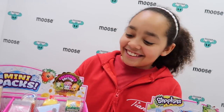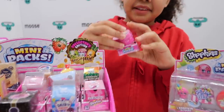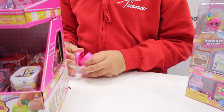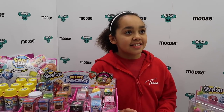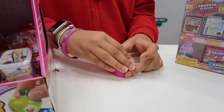Okay, so now I'm going to be opening some Shopkins Season 10 mini packs. I'm going to start with this one because it looks cute. Okay. Empty. Oh. I actually don't have this one. Oh no! Season 10. No, because that's season 10. Not all of them are from season 1 and 2, you mean? Oh, I get you. Season 1, 2, and 3. Okay, if you didn't get them. Yeah. Okay. So let's put that. Success.